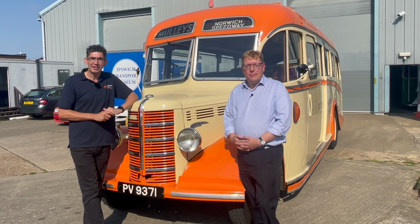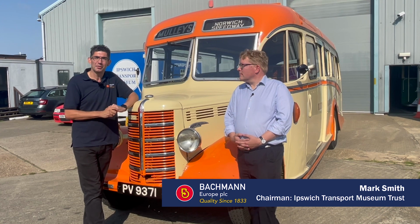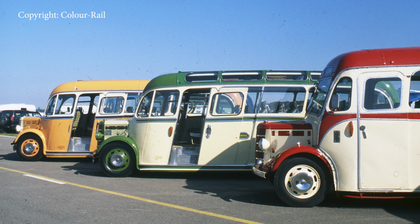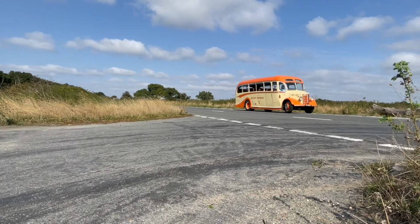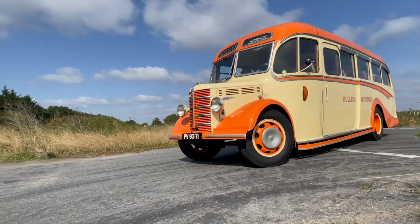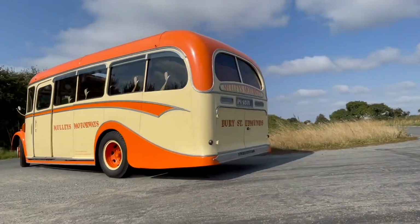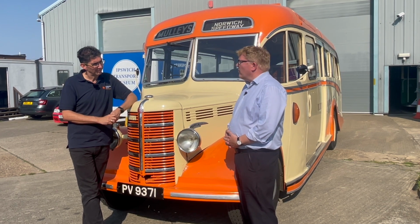Of course, number 26 here is part of the Ipswich Transport Museum Trust collection, and to tell us a little bit more about the type is Mark Smith, who's the chairman of the trustees. Well, Gary, the OB is probably a typical coach of the 40s, 50s and into the 1960s. The total quantity built was somewhere in the region of 13,000, so lots of them were built, and the Vista version here, which was built by Duple, was probably the most typical of the lot. So we're really proud to have one here at the museum as part of our collection. Instantly recognisable type, isn't it? Absolutely, and akin to a big car really.